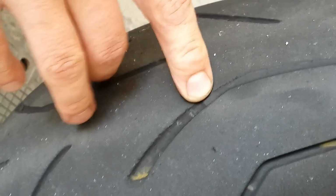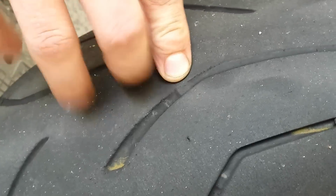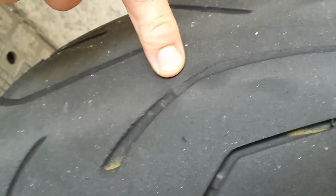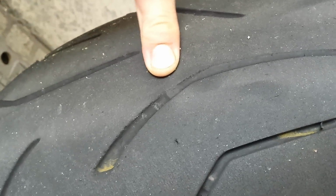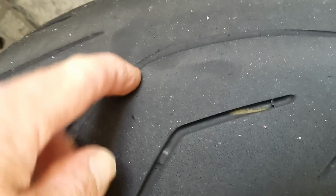Okay, so in Australia, our wear indicator is at 1.1 millimeters. So that's your legal tread limit. Yep, for roadworthy purposes in Queensland, 1.5 is our legal requirement. So that's how the police will know. They'll just look at that and go, you mate, you've got a fine. Yep, that's right. Okay, very good.